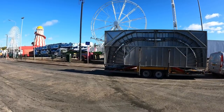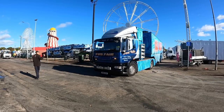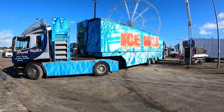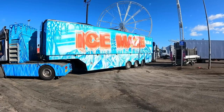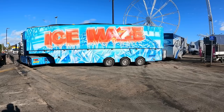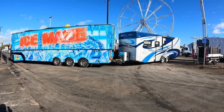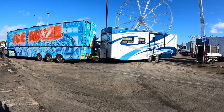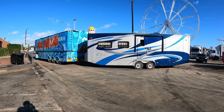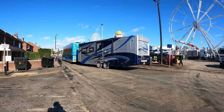There's David Wallace with his ice maze. That's got an almighty load on this. Wow. Tell you what, they've got the work cut out to drive these vehicles.